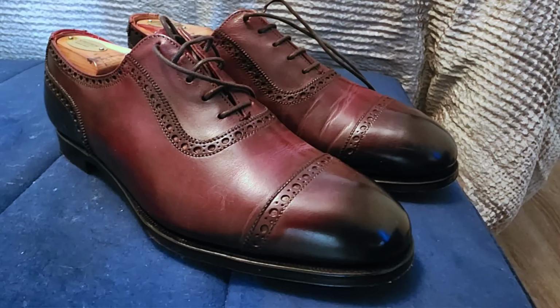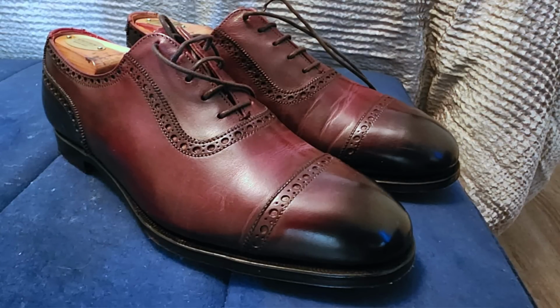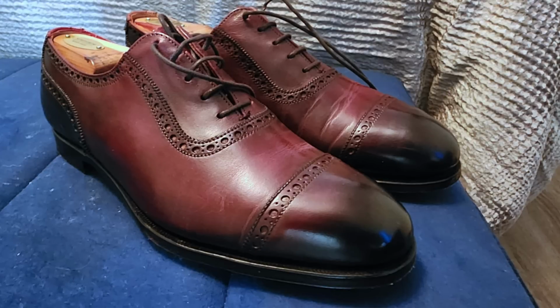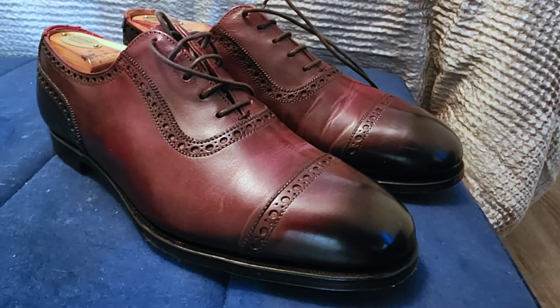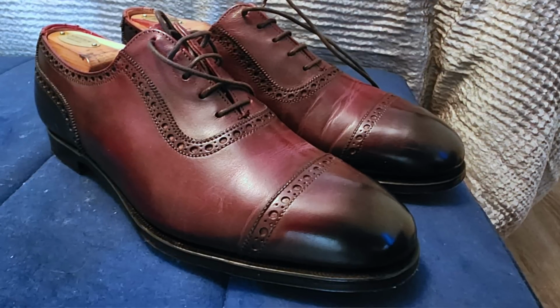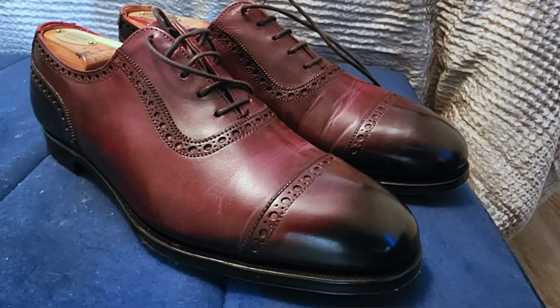Now, if we were to look at another pair of shoes, very, very similar, and we will have a little comparison in a moment. But as I flick the screen, you would think, these look exactly the same, do they not? But they are different. This is a pair of Crockett and Jones Surrey quarter brogues. I think it's the Surrey, could be the Westbourne. I'm not that familiar with the entire Crockett and Jones catalogue, but they're very, very similar.